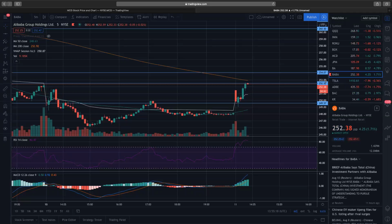We're going to be watching Baba here closely. Baba 814, 255 calls are what I'm looking at. Once the bids clear 252.5, I'll probably be entering.